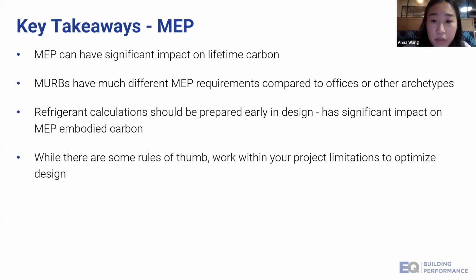MURBs have much different MEP requirements compared to offices or other archetypes, as there's typically more equipment and a higher burden on domestic water. Those MEP systems can be costly and difficult to retrofit, and doing all electric from day one is ideal in most cases. However, we need to balance that with refrigerant selection and quantity. And last but not least, the refrigerant calculations should really be done as early as possible and consider the longevity of your recharge equipment from your end of life.